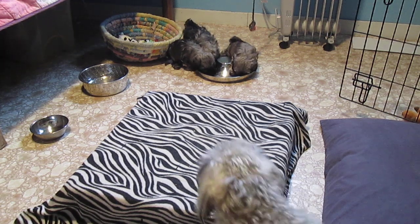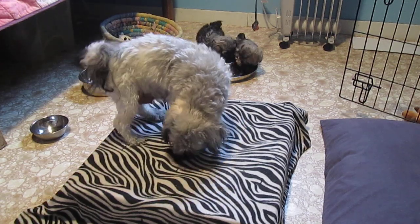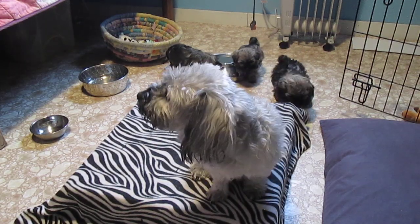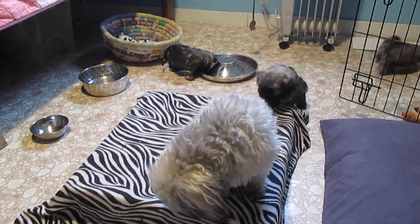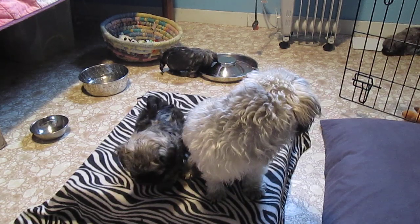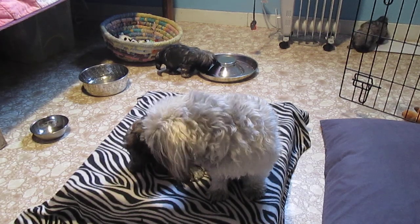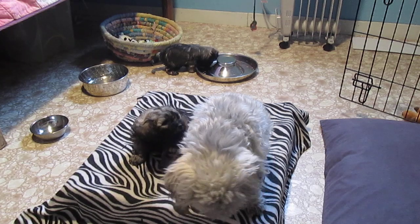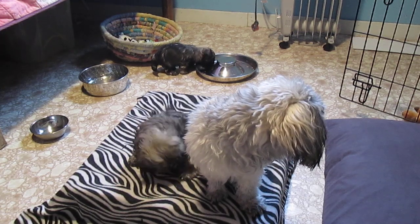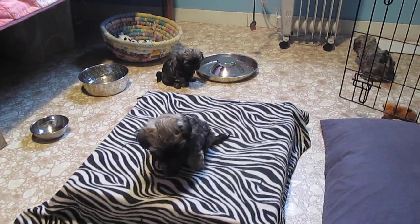So what do we condition them for? We condition them for loving people, for being very playful, for being responsive, for not being startled easily. We want nice, confident puppies to go home. My husband, as soon as the weather gets warm enough, will start taking them outside so that they are conditioned to walk on a leash.